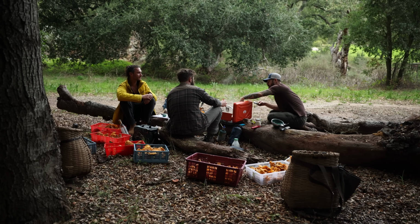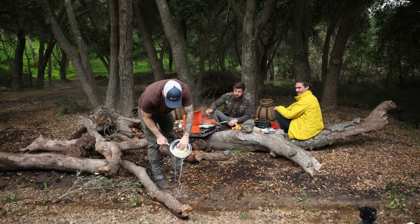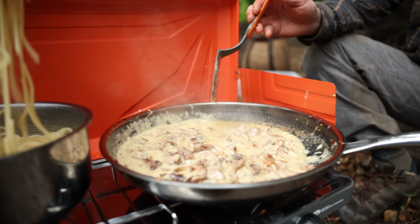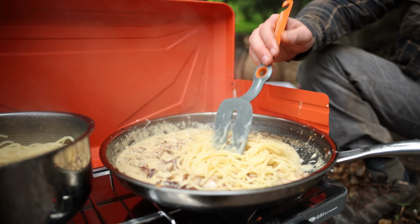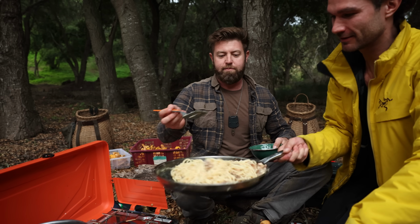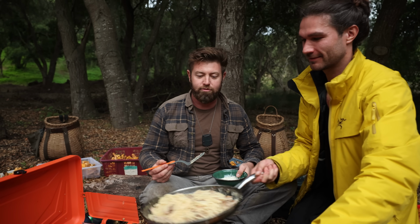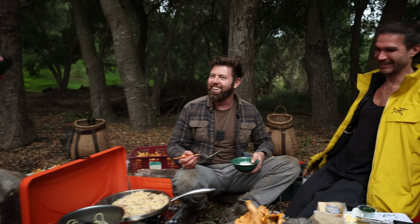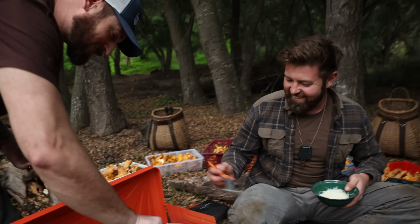You can dump the water out and just leave it in the pot. You could literally just dump the whole thing in. I feel like there's still some water in the bottom. I gotta flip it once. Okay, please, oh God. If you throw it on the ground now, I swear to God, I'll kill you. It's good. You'll be the next person they find.